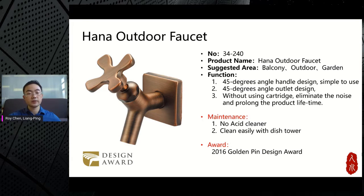Let me add one more point. You can see the cover behind the faucet is a square shape. It's not a round shape. The reason we use the square shape is that this type of faucet is often put on the tile on the wall.